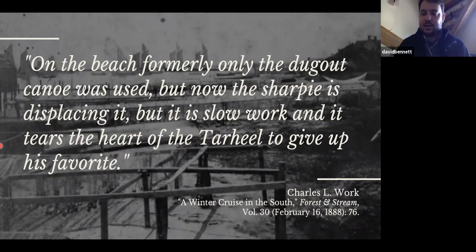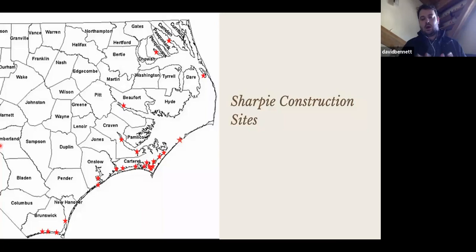Okay, so far this map reflects the research that I've done, indicating where Sharpies were constructed in Eastern North Carolina. You see there's a lot of locations in Carteret County. By and large, the majority of Sharpies were being built in Carteret County. We also had a lot of Sharpies being built in Craven, Onslow, New Hanover, and Brunswick counties as well. The boats were very popular in those locations.